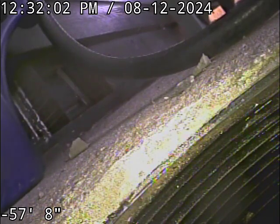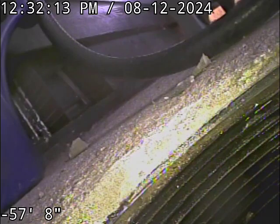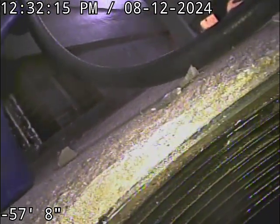Alright, so end to end here, my foot counter for whatever reason counts backwards a little bit differently than when you advance out. So out to the main, we're going to call it about 50 feet. And when I was going backwards there, I noticed we had a little bit of debris in the line, so I broke it up with the camera, and then did a toilet flush real quick just to bust it loose.